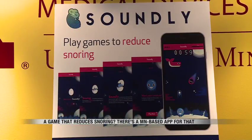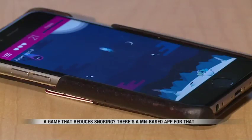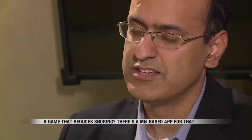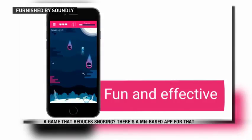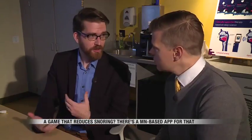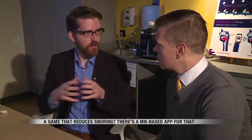And the game is already showing promise for snorers. The Fairview Sleep Center gave it to one of two groups involved in a study last year. The group that did exercises had significant improvement in their snoring. Like any therapy, results do vary, but there are no side effects, and it only takes about 15 minutes a day. So it'll take about 6 weeks to strengthen and tone your upper airways.